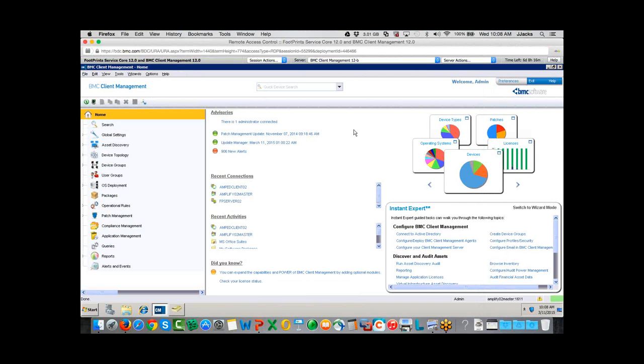So here I am in the BMC Client Management in an actual front-end interface. BCM is designed not for the first and second level users, but for our management and administrative users. These are the folks who want to manage their devices within their environments. Again, like I said, patching, reporting on application usage, creating and maintaining an app store, discovering what's in the environment, configuring all assets. One of the things we wanted to do is make sure that as an IT manager or an administrator, you have access to all that information in one console.